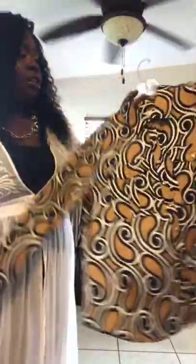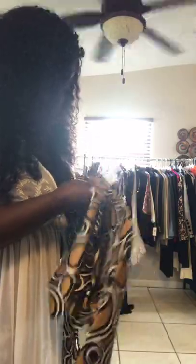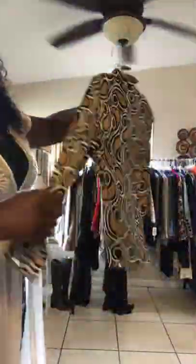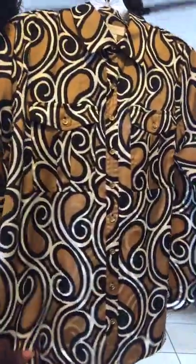Next up, we have, is this silk? I believe it is silk. This is a silk blouse, button down with gold buttons, 2 pockets in the front. This is a size 12 petite. And it's Charters Club. Very cute. This ships for $25.